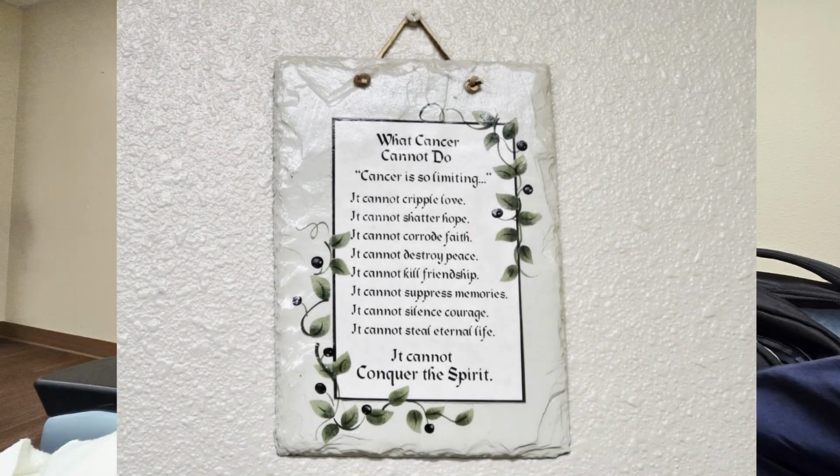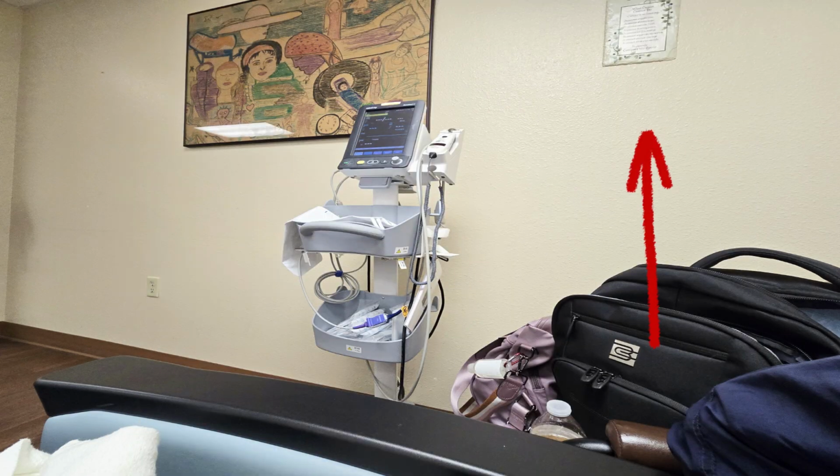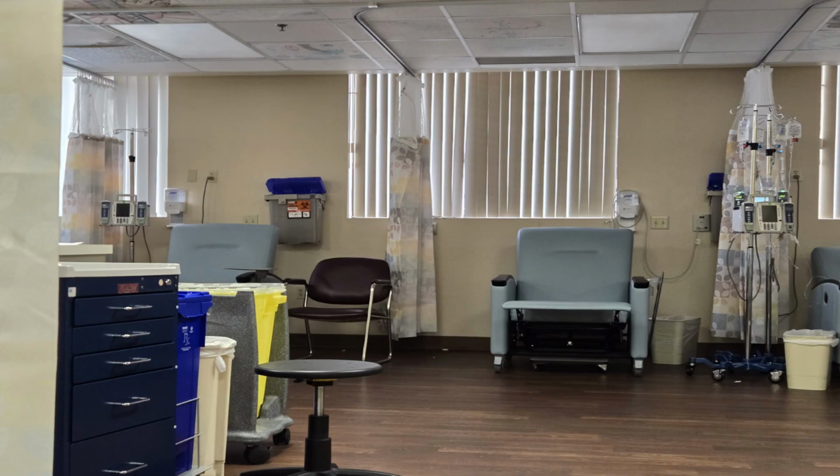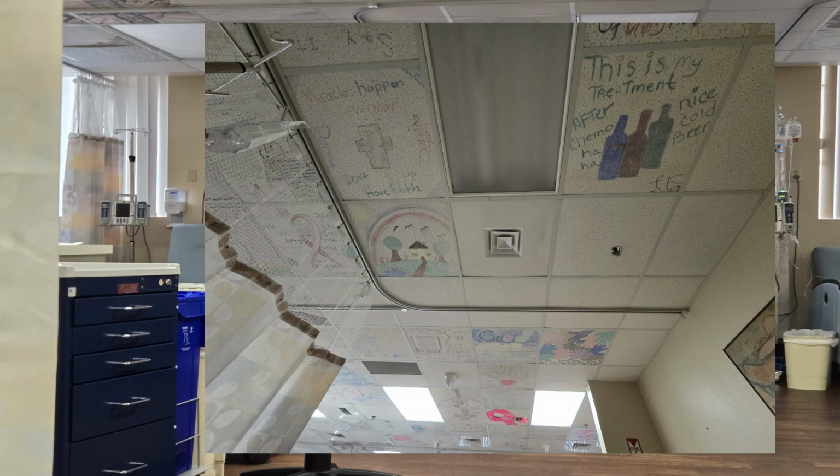So there was that "What Cancer Cannot Do" sign next to where I was sitting for my infusion, and that was pretty empowering. And then there were these little drawings all over the ceiling.